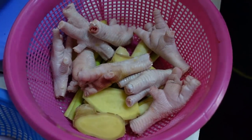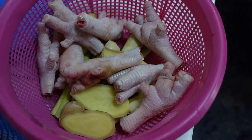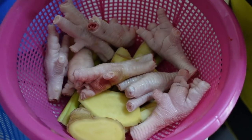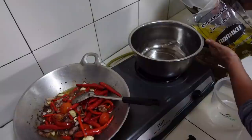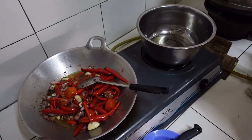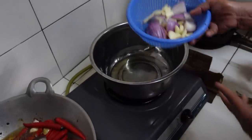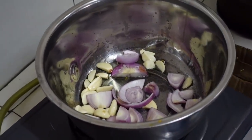Okay, in order to make the soup, the soup base will be, besides the onion, the chicken. She actually uses some chicken feet for this particular soup. Alright, she's starting to mix the soup for the ayam penyet. Okay, we're going to saute garlic and red onion.